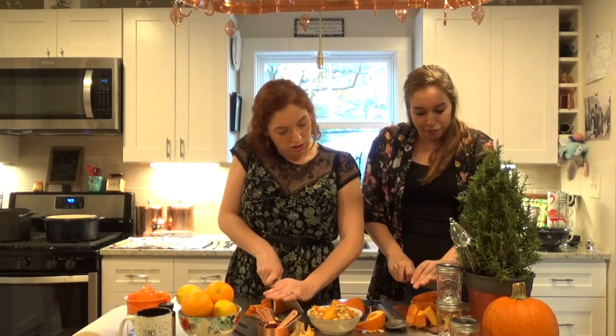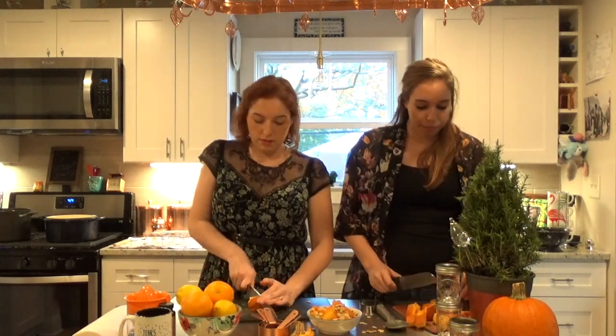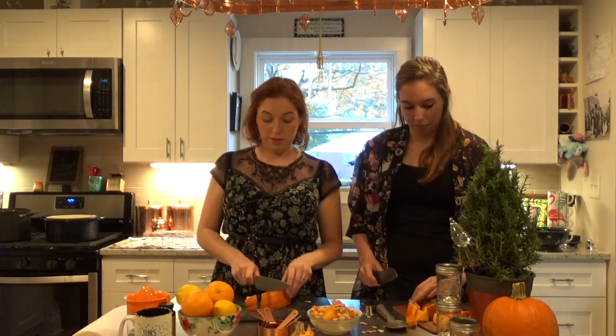We currently have quite a stock of pumpkins. The rest of them are just decorative and they're all on my porch.